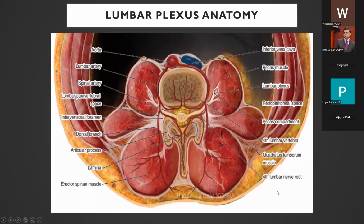And this is a cut section at the level of L4. Here you can see that after exiting the intervertebral foramen, the lumbar plexus nerves enter the psoas major muscle at the junction of the fleshy anterior 2/3 and the posterior third. And as you can see in this picture, in the vicinity of the lumbar plexus are ascending and descending lumbar arteries and veins. And the presence of these vessels in close proximity to the lumbar plexus nerves is a point of concern.